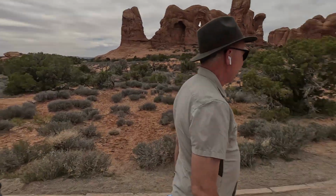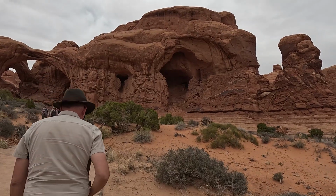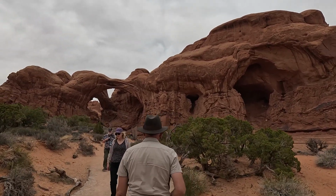Tons of people out here. As you can see, there's waves and waves of people going to this one. And as we're coming up through, these are massive. More of a cave than arch. The arch right there is massive. Let's go check it out.